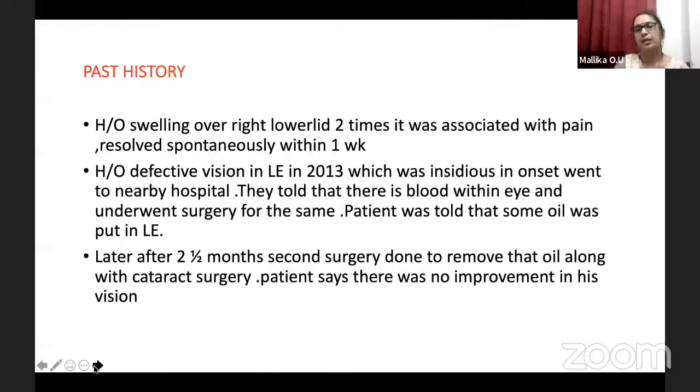Pagetoid spread presents like what? Is it like a mass or anything else? Squamous cell carcinoma in situ. No, pagetoid spread in sebaceous gland carcinoma, is the presentation like this or any other type? Conjunctivitis. Yes, it is like a blepharoconjunctivitis or blepharitis. Rather than a swelling, the patient presents with a blepharoconjunctivitis-like picture, or watering and foreign body sensation like that.